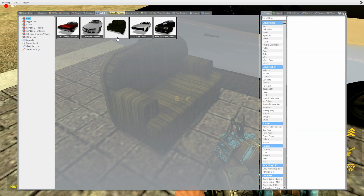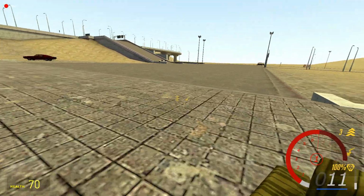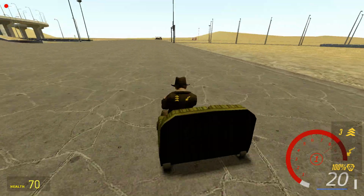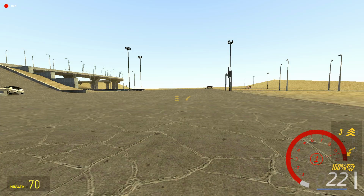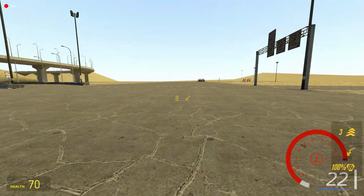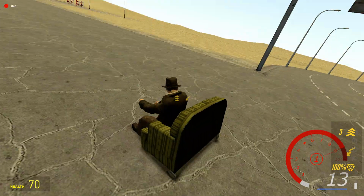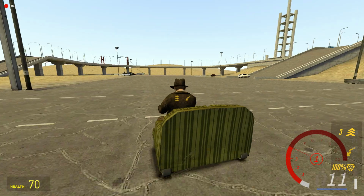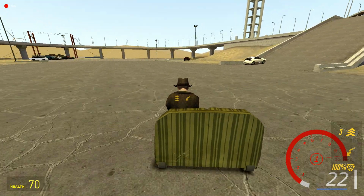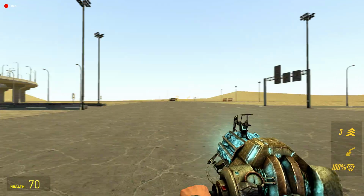And also because there's weird stuff like this, the drivable couch. I guess it only has one gear, as it seems. It only has one gear, and it maxes out at 22 miles an hour. But it is kind of funny that you can just drive a couch. Turn. If we could go a little bit quicker, I could try to drift it. That's not going to happen. Do it anyways! Yeah, no, that immediately just stopped.